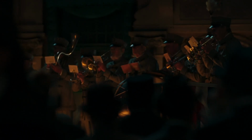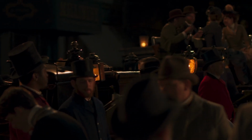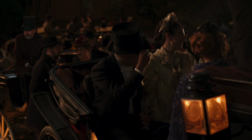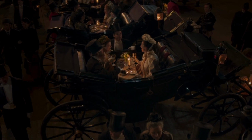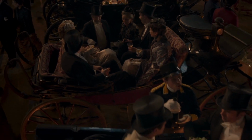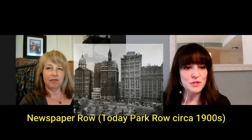What we saw in the Gilded Age was these characters going downtown to see the electricity coming on in the New York Times building on Park Row. So first things first, yes, there was a New York Times building, and yes, it was on Park Row. Park Row was actually called Newspaper Row. That was kind of the nickname of it.